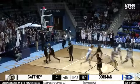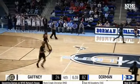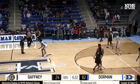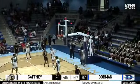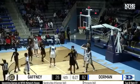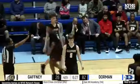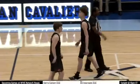Oh, rims in for the three-pointer. Straight ahead for Dorman. South Carolina Basketball Coaches Association poll that was released on Monday. Dorman is number one in Class 5A. Berkeley is 2. Nation Ford, 3. Coach Ryan's alma mater, Lexington Wildcats, are number 4. And I believe they're 19-0. River Bluff is 5. That's one of Lexington's rivals, a new school over in Lexington County. River Bluff, been open, what, 4 or 5 years now? Yep. Fort Mill is 6.